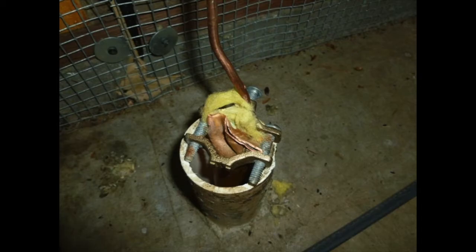This next photo, you can see there was a larger pipe, probably 2-inch diameter, where rather than take the time to cut it, they just started bending it back and forth until it finally gave. So they were able to take that away.